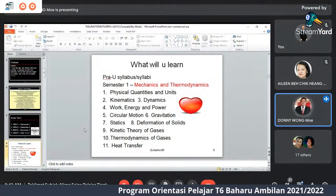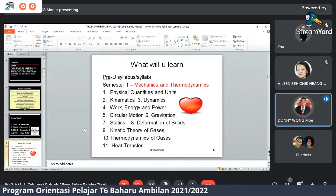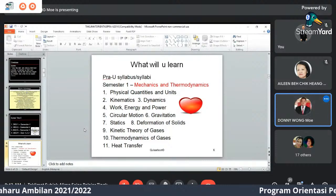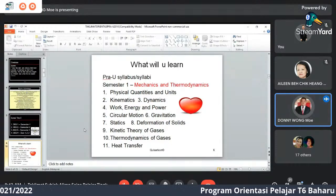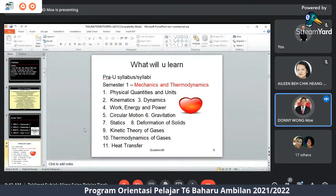Maksud dia sebarang pergerakan dalam bentuk linear atau garis lurus. So circular motion is motion that is in a circle, atau pergerakan dalam satu bulatan. Okay, pergerakan dalam satu bulatan.